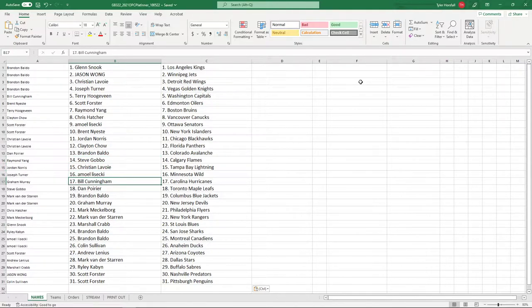Emil with the Wild, Bill with the Hurricanes, Dan with the Leafs, Brandon, you've got the Columbus Blue Jackets, Graham with the Devils, Mark Meckelberg with the Philadelphia Flyers, Mark Vandersaren, you got the Rangers, Marshall with the Blues, Brandon with the Sharks and Habs, Colin with the Ducks, Andrew with the Coyotes, Mark Vandersaren with the Stars, that's also a good team, Riley with the Sabres, Scott with the Predators and Penguins.